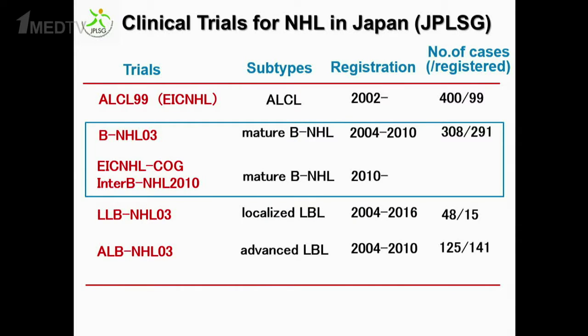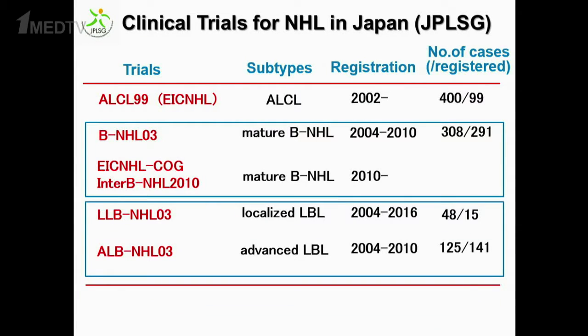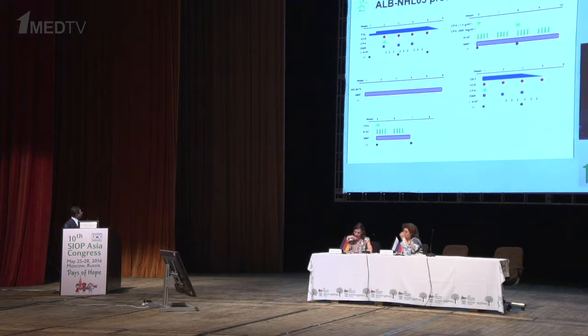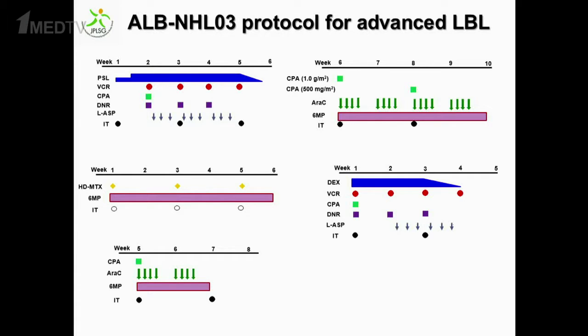Among them, the B-NHL03 and ALB-NHL03 studies have been applied for mature B-cell non-Hodgkin lymphoma and advanced lymphoblastic lymphoma until 2010. I'll show these two main studies in this slide. First, the ALB-NHL03 protocol for advanced lymphoblastic lymphoma consists of vincristine, prednisolone, cyclophosphamide, Ara-C, daunorubicin, and high-dose methotrexate, which is almost identical to the protocol for ALL.